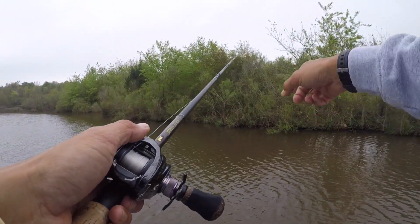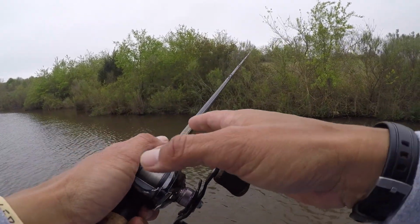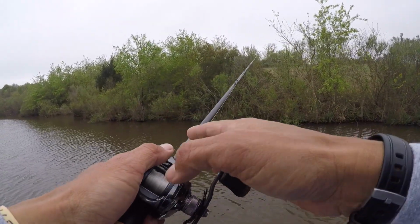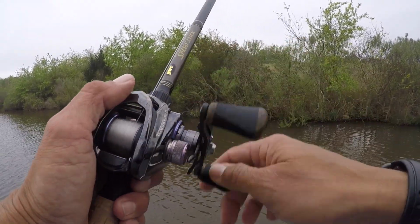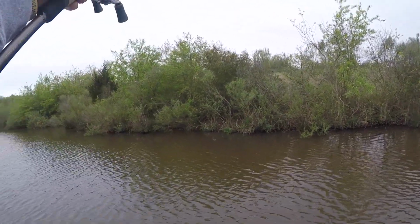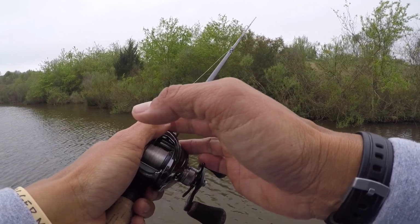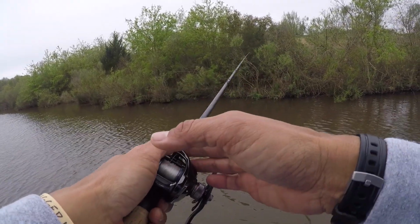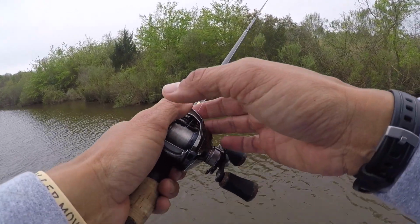Got some little water willow growing up right there. I like to spawn around that water willow too. Little bank vine or grass right there. It's interesting, we couldn't get bit until we got on some steeper banks, and now we're getting bit even on these real shallow, flat type banks.